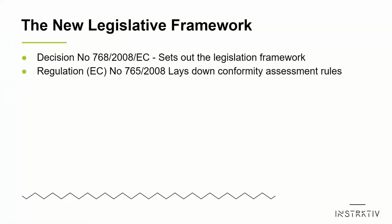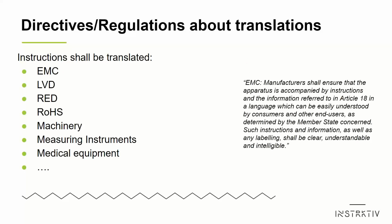and European legislation is set out in these two laws, decision and regulations, and they say how European legislation is organized. It provides a framework, and part of that framework are all the individual regulations and directives. They give requirements, for example the EMC directive on the electromagnetic compatibility of electronic products. The machinery directive gives design requirements on the machine, but also on the documentation, like I said.